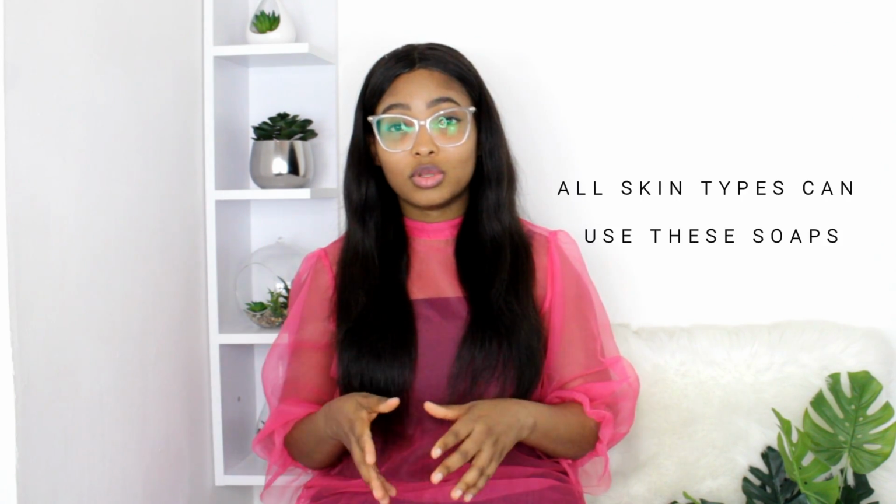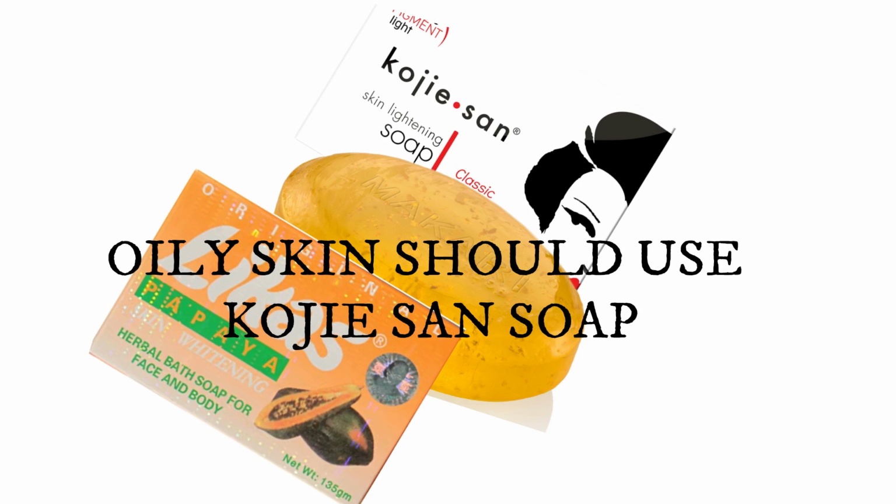Also bear in mind that all skin types can use all the soaps. Depending on your skin type, you want to use the soap responsibly depending on which soap you go for. But I'll make my personal recommendations as to which skin type should go for which soap. If you've got oily skin, go for the kojie sand soap. Whereas makari is for people with sensitive skin, maturing skin, and dry skin. Finally, the Likas soap will be more effective for people with combination skin.